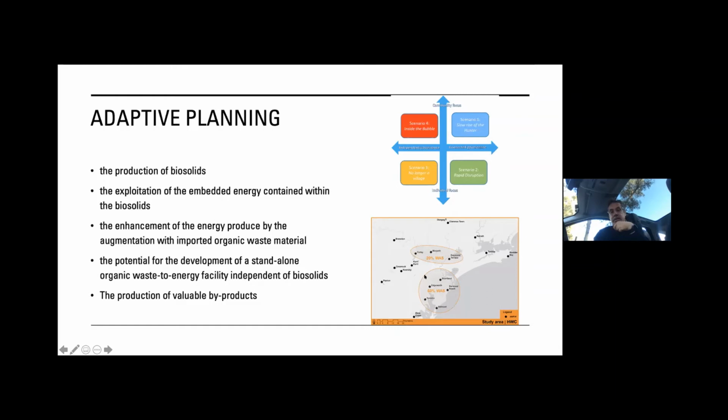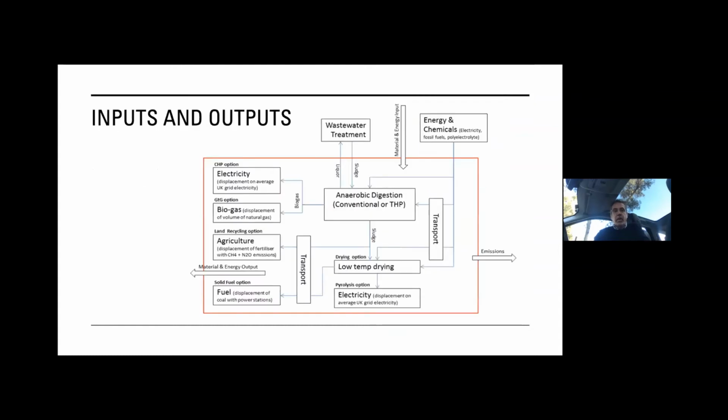then how doing that ties into the wider picture of what you're trying to achieve from both a business or company perspective, a community perspective, an environmental perspective, and all those other factors that start to drive you. And really, again, it's really looking at inputs and outputs.